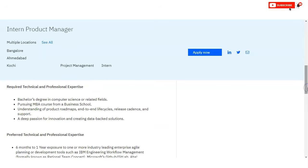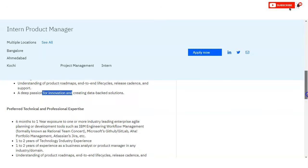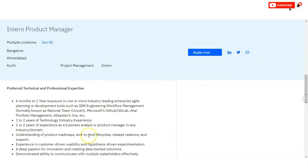Then you can see the qualification requirement is given, that is a bachelor's degree in computer science or a related field. You can also see you should be pursuing an MBA course from a business school, and you should have an understanding of product roadmap and life cycle, release cadence and support, and you should have a very deep passion for innovation and creating data-backed solutions. So friend, it is a very big organization and MNC, so if you have the proper knowledge and skills, your chances will increase. You can see here preferred technical and professional expertise. Friend, this is not mandatory; candidates who have this experience will be preferred first.